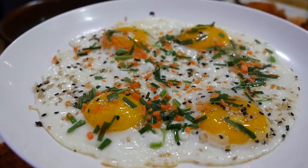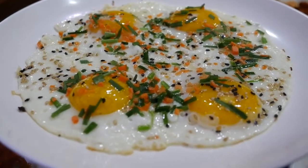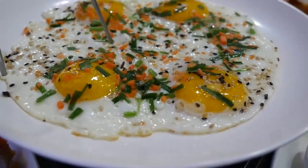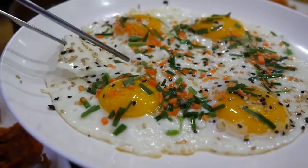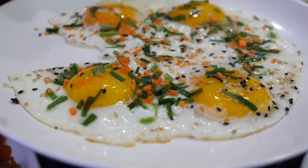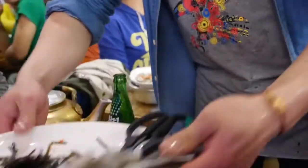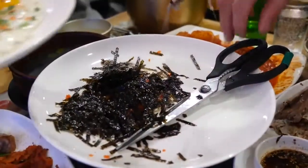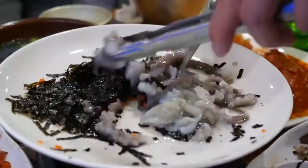They just brought out another plate of eggs. This is a quadruple fried egg. I think I'll go just for some of the egg white right now, topped with sesame seeds. Oh, that's good. That's hot and fresh and covered in sesame seeds. Live octopus.